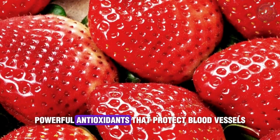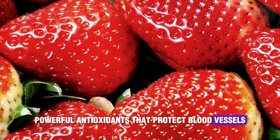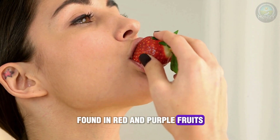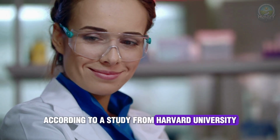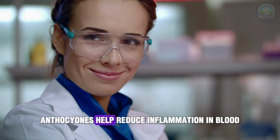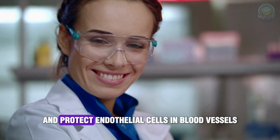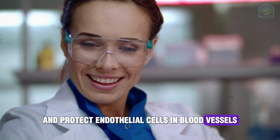Anthocyanins, powerful antioxidants that protect blood vessels. Anthocyanins are antioxidants found in red and purple fruits, particularly abundant in strawberries. According to a study from Harvard University, anthocyanins help reduce inflammation in blood vessel walls, prevent plaque formation, and protect endothelial cells in blood vessels.